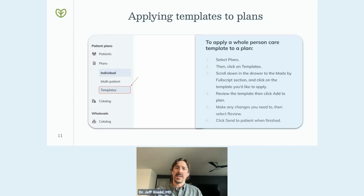And know that with these templates, you can absolutely create your own. You can create them from scratch. You can take Fullscript's template and customize that to your desired learning and knowledge, or what you've seen work in the practice. But using templates created by our Fullscript medical advisory team is a really great starting point, because then you can edit them and make them your own from there.